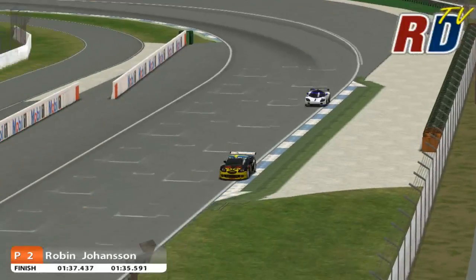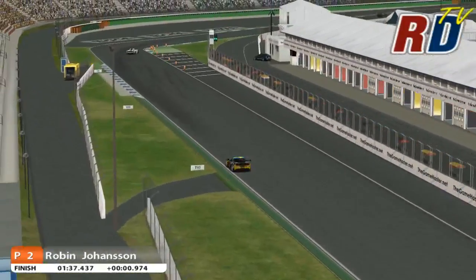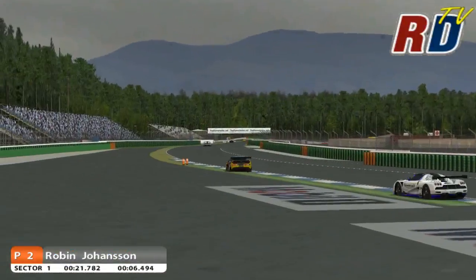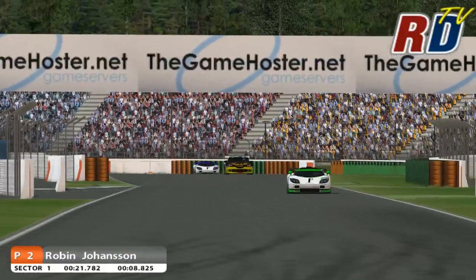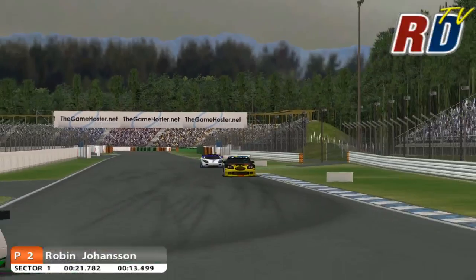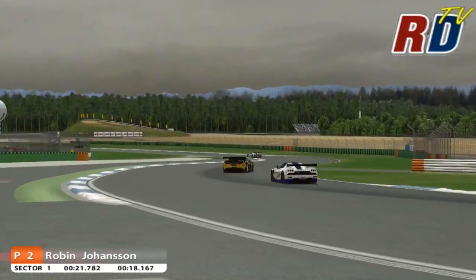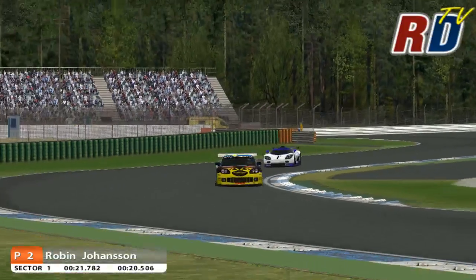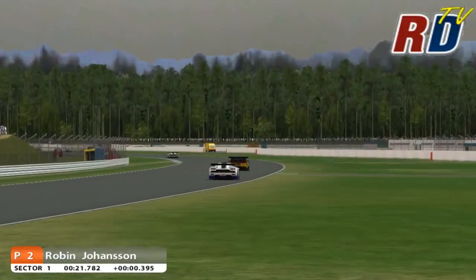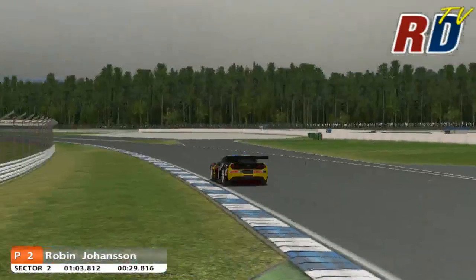I see Tusting's lines being cleaner now. The Corvette is really a difficult car to drive here. Yeah, and the tire consumption used to be really high because it's quite powerful. Yes, it's quite demanding. Yeah, look how he slides on the exit of the corners.